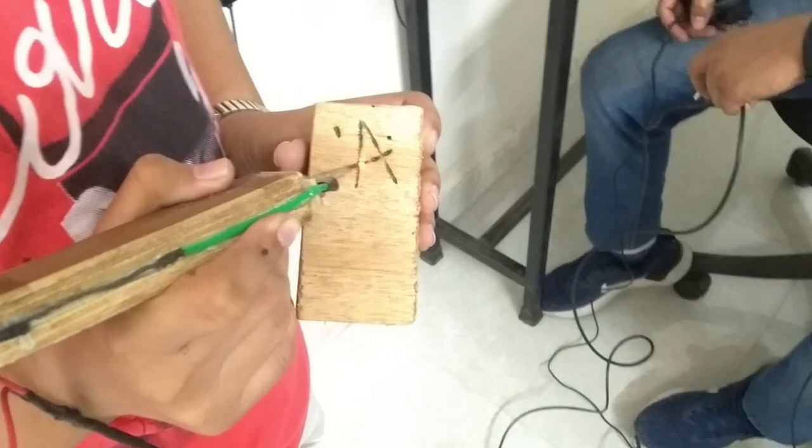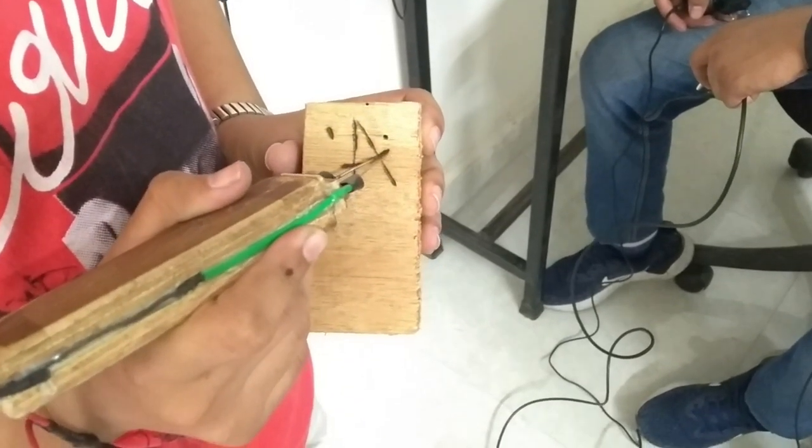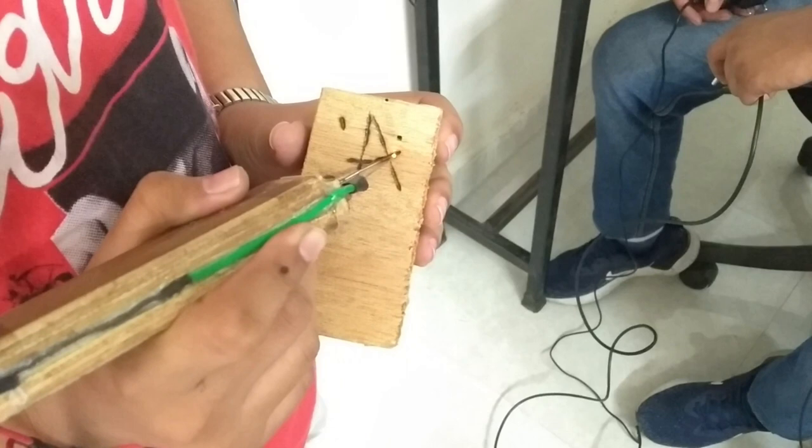What is this? What are we doing here? Pyrography. And how are we doing it? The two dimensions of negative and positive pyrography.